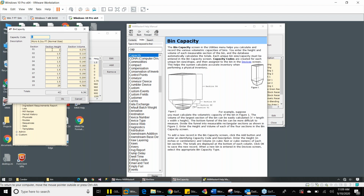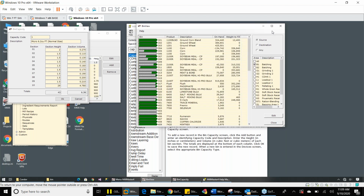Each slice says, how many inches high is that slice? And what is the volume of that slice? And that is enough information for us to combine with your density of the material so that you can do a physical by dropping the tape down there and we can do the math, or you can get this graphic on your bin view, which again, I think is worth doing.